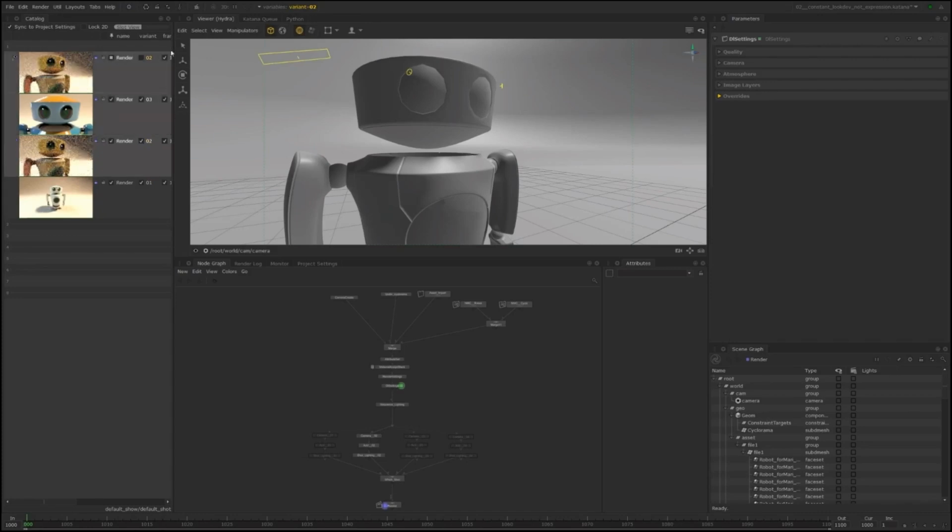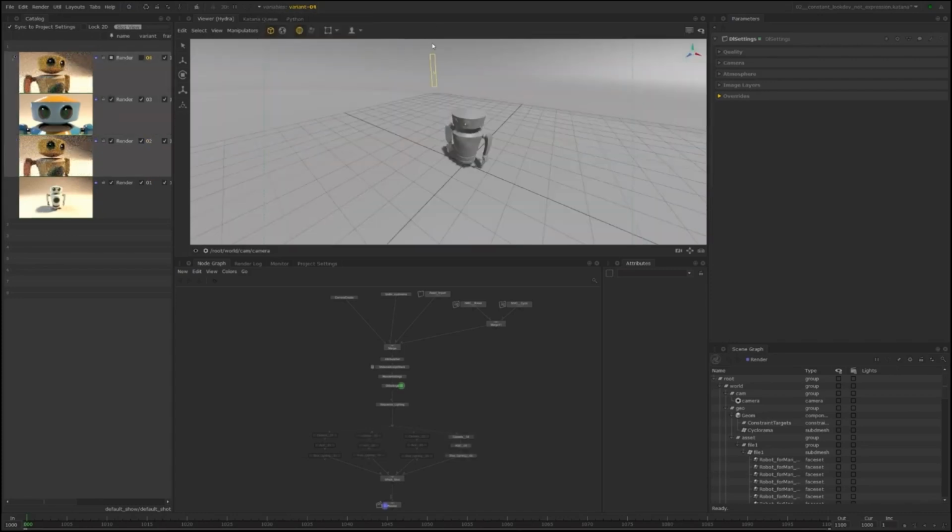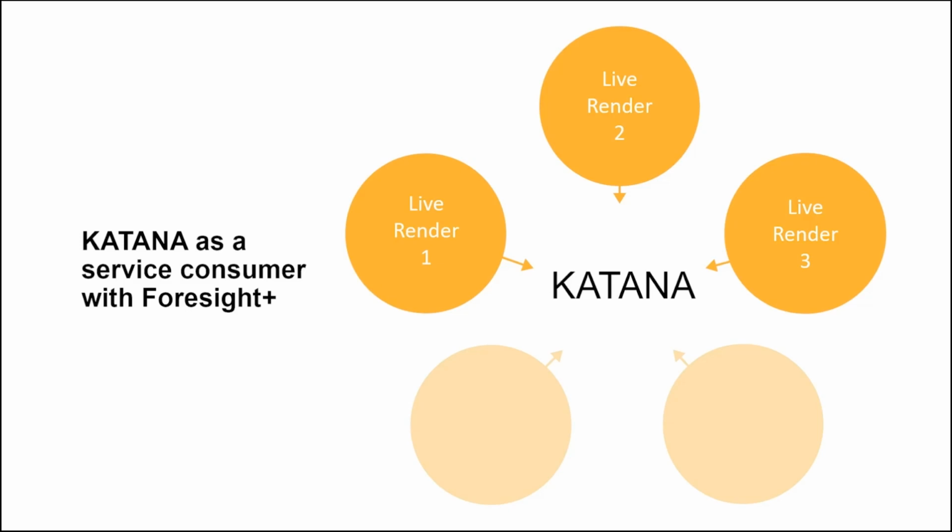And we see this as a service provided to Katana. So to elaborate here, the services are external processes like live rendering, that can run on a local or remote machine and then stream pixels back into the Katana session. They could be running on one shot to relieve pressure on your local machine, or they can be working on lots of shots at the same time. So that is the service consumer infrastructure that we're building at the moment.